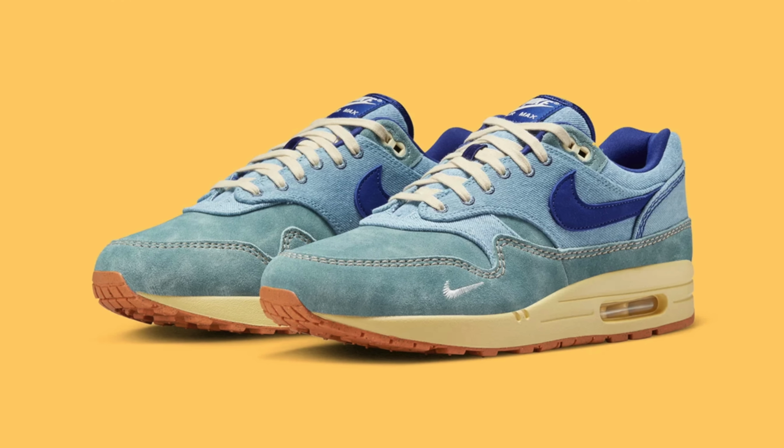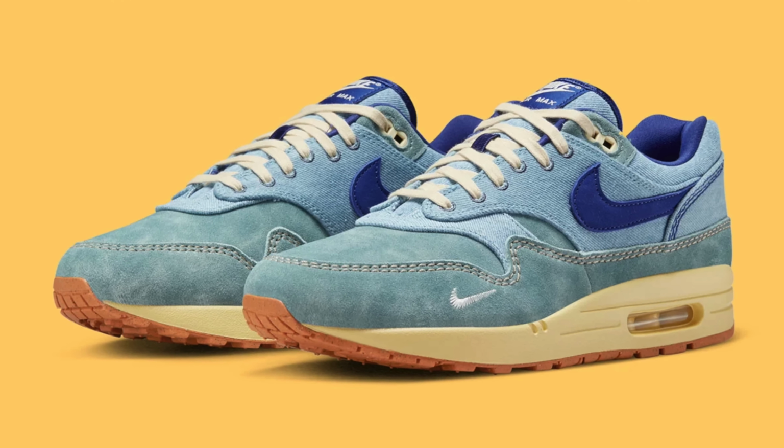You can never go wrong with that pairing, and I think it looks great when it's contrasted with the blue on the upper. Overall, it's a great look, but I don't hear that many people being excited about this release, so for that reason, I'm giving this shoe a sit.